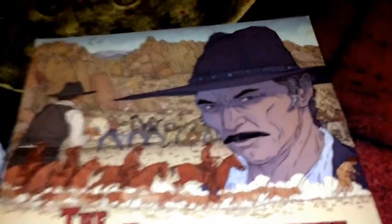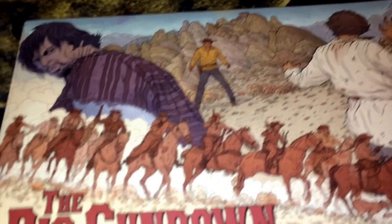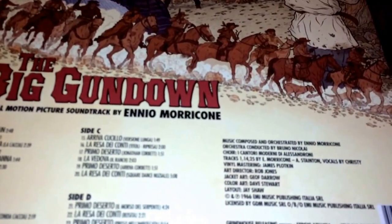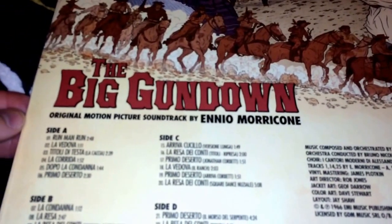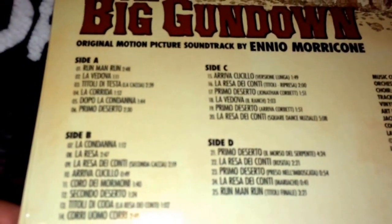I have a couple of LPs here. Movie soundtracks. This is a spaghetti western starring Lee Van Cleef called The Big Gundown. Original motion picture soundtrack by Ennio Morricone. And this was put out by Grindhouse Releasing, but I believe Waxwork also put this out, because I know Grindhouse Releasing owns the rights to the film. It's a two record set, and there you can see, if you guys want to pause it and read, all those song titles are in Italian. But this was a really good movie and a really good soundtrack. So I was glad to pick that one up and add it to the collection.